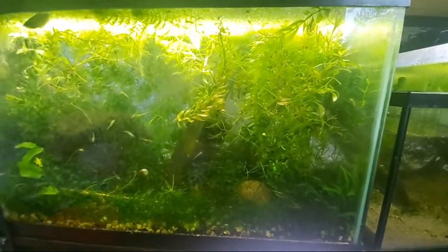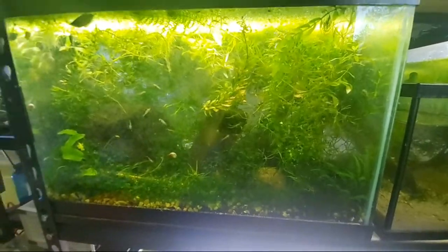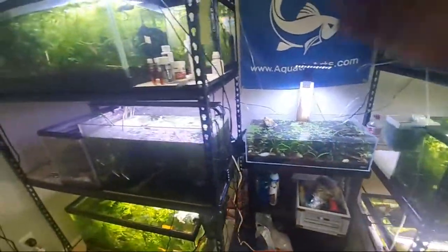Can you talk a bit about transitioning Medaka from a tank to an outdoor patio pond? Yeah, for sure. I can actually show you what that looks like.